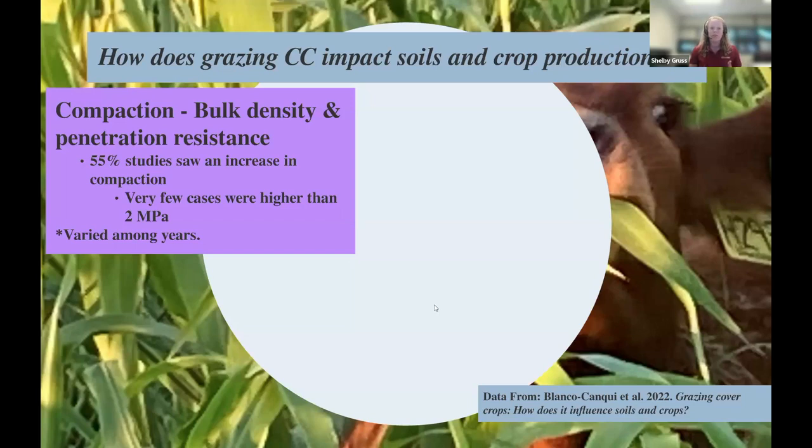But what they noticed was that very few of these cases were actually higher than 2 megapascals of pressure. That does not inhibit our root growth. When compaction gets higher than that, we start to see root growth inhibition, where roots are not able to get through that layer. They were able to stay under that for most of the studies, and in the very few studies that went across that, it varied among years. If they had a 5-year study, they might have seen it in year 2, but by year 3 that compaction was gone. They think there are a lot of different factors playing into this. Light tillage has been shown to break up that compaction pretty easily in some cases, and the freeze-thaw cycle of the ground helps break up the light compaction caused by the animals.